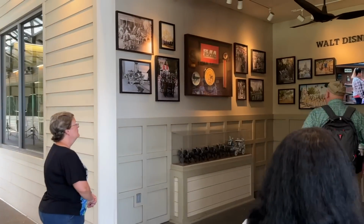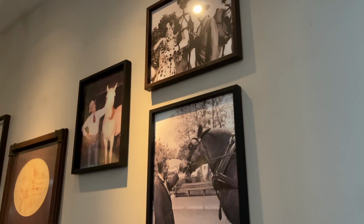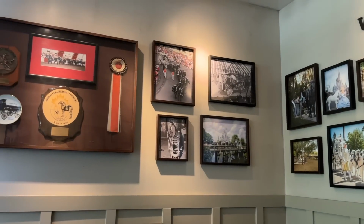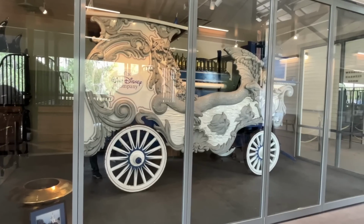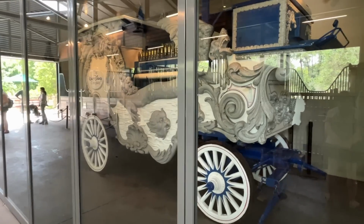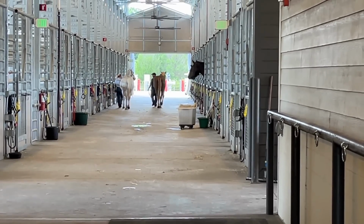There's also a small area showcasing Walt Disney's love for horses. And the Calliope, which he purchased in 1907, sits here on display at the ranch. I would encourage you to drop by the ranch when you visit Fort Wilderness.